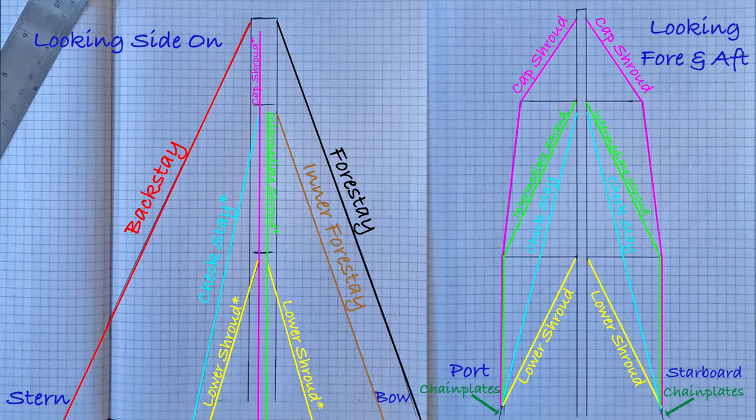The check stays in blue attach to chain plates by the other shrouds on either side of the boat, but the purpose of the check stay is to support the inner forestay in brown fore and aft while using the staysail. The forestay in black attaches at the masthead and at the tip of the bow, and is where the big jib or Genoa headsail is attached. Last but not least is the backstay in red.